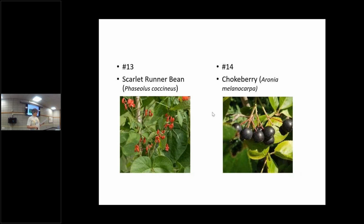They like sun to partial shade, moist soil. They bloom late spring. They fruit late summer. And they only get shrub size, so about 6 feet tall.